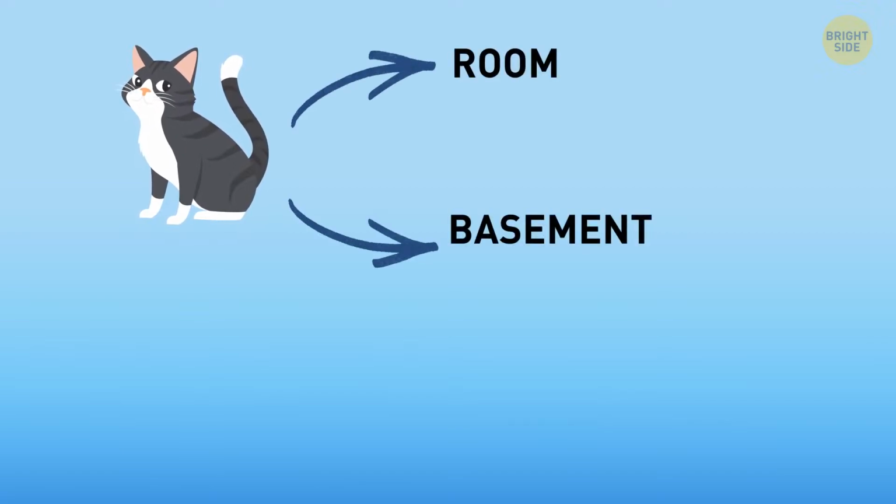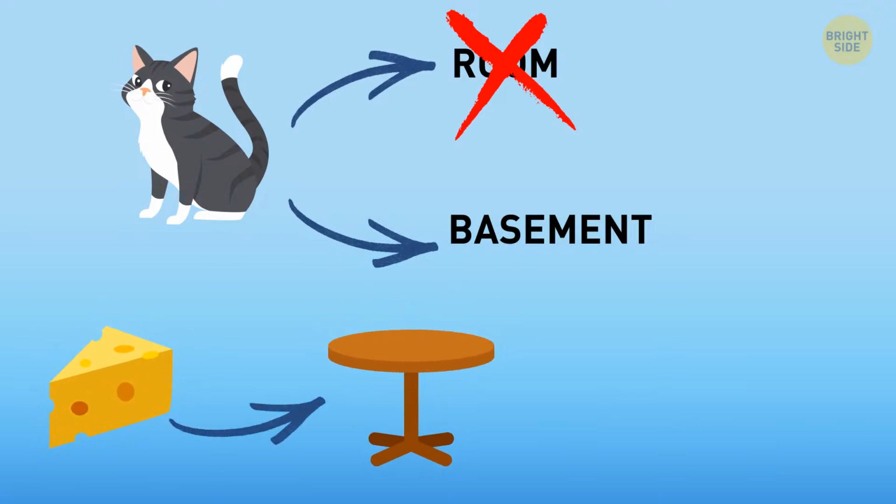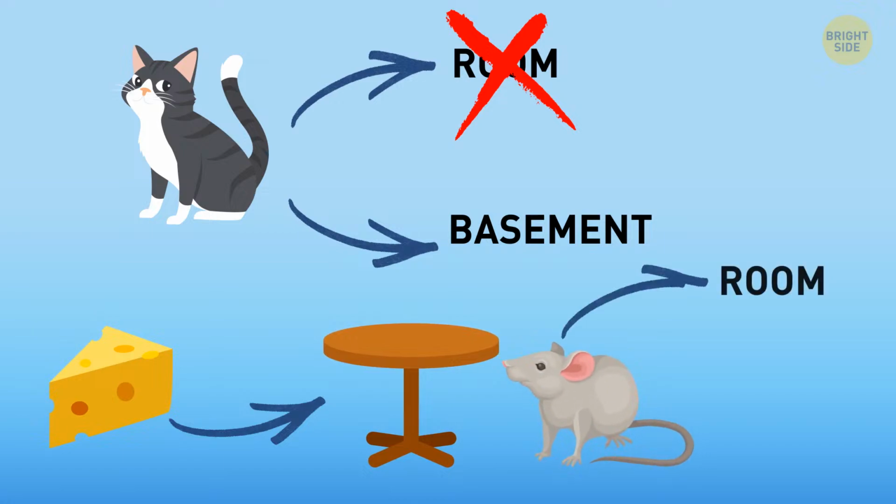The cat can be in 2 places, either in the room or in the basement. But at the moment, the cat can't be in the room because the cheese is not in the fridge, it's on the table. It means the cat is in the basement. And since the cheese is on the table and the cat is in the basement, the mouse must be in the room.